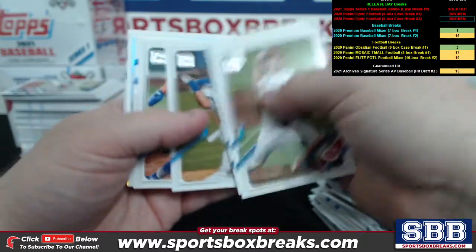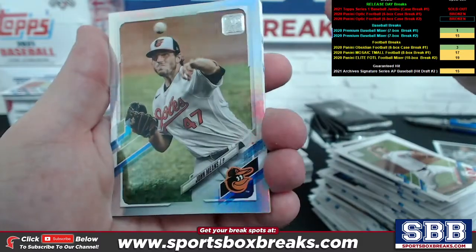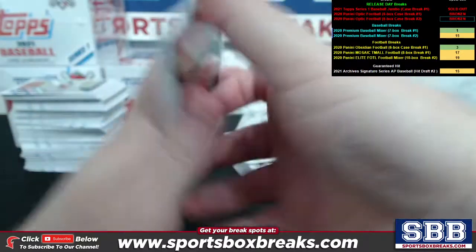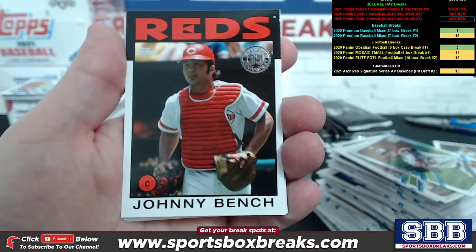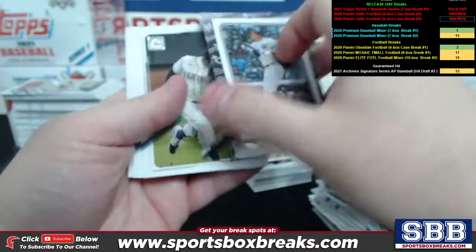First week in many, many release weeks that we actually had all the products going into the day, which is a shocker considering how spotty UPS's track record has been as of late. 1986 of Johnny Bench, through the years of Aaron Judge.